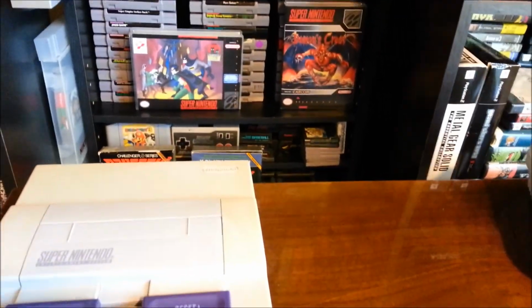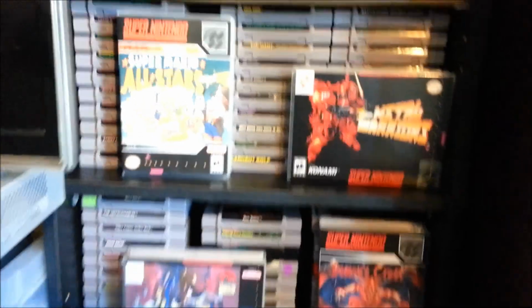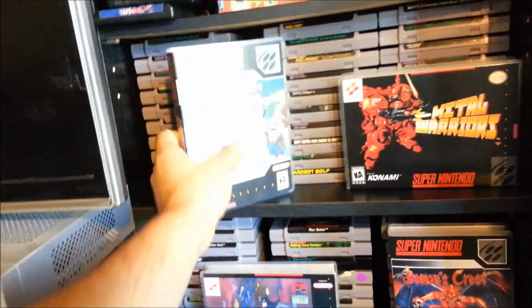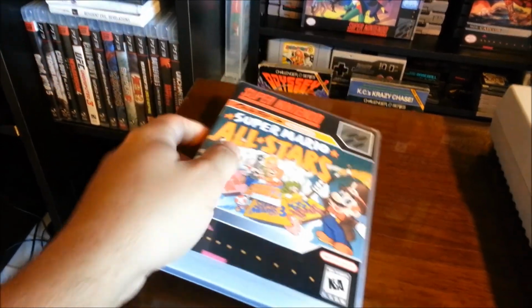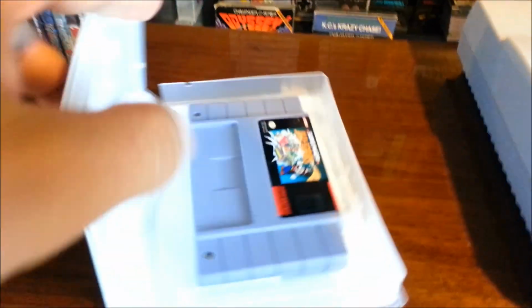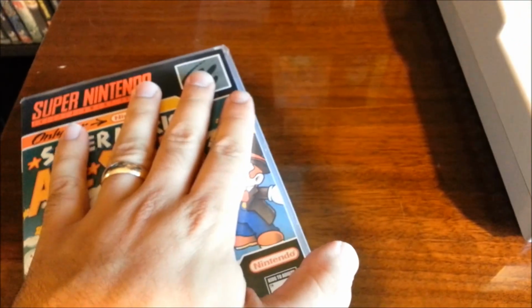So I'm going to push these to the side here, and I will show you the Super Nintendo games that I have in my collection. Alright, first off, get these big ones out of the way, the ones in cases. I have Super Mario All-Stars. There you go. It's in pretty good shape.